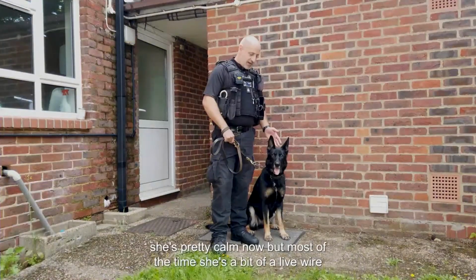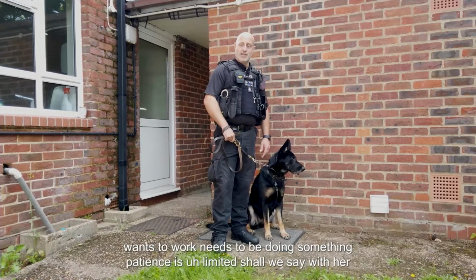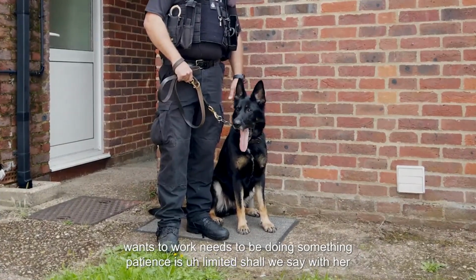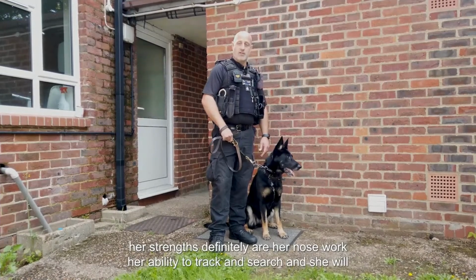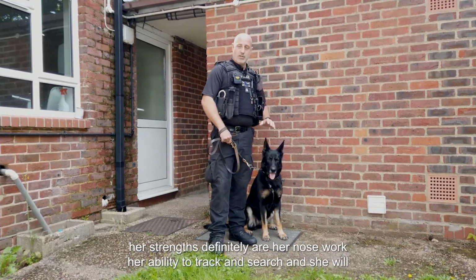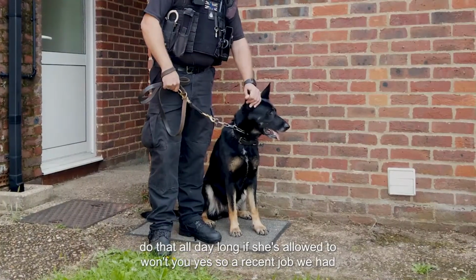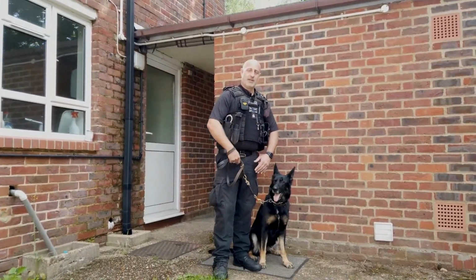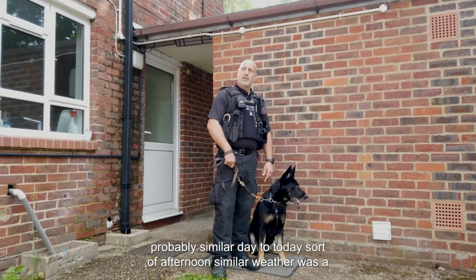She's pretty calm now, but most of the time she's a bit of a live wire, wants to work, needs to be doing something. Patience is limited, shall we say, with her. Her strengths definitely are her nose work, her ability to track and search, and she will do that all day long if she's allowed to. Won't you? Yes.